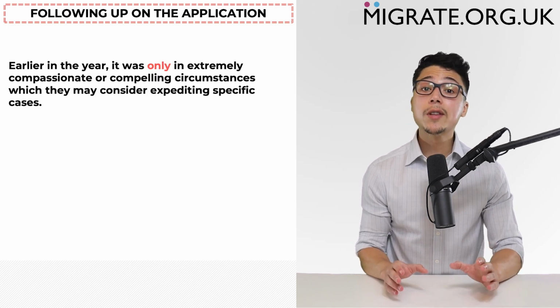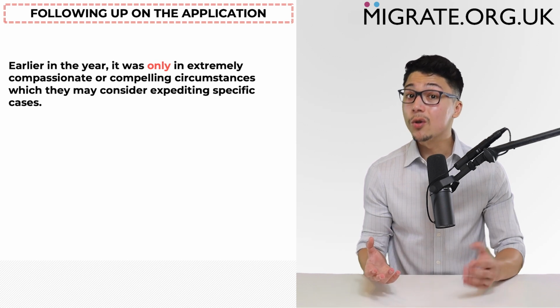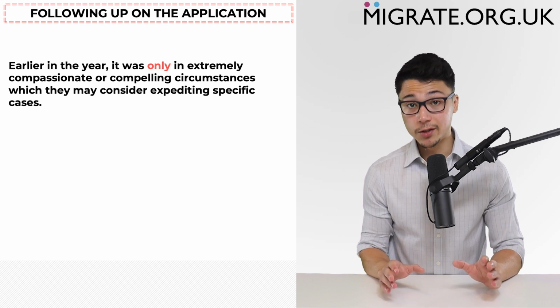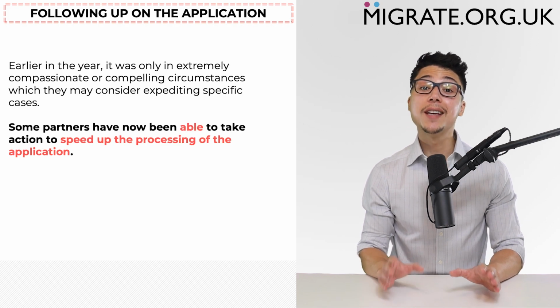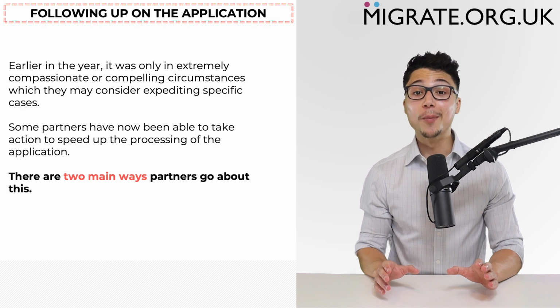Earlier in the year, during the Home Office's Ukraine response, it was only in extremely compassionate or compelling circumstances that they may consider expediting specific cases. However, we've seen that since the actual processing time has returned to 3 months on average, some partners have been able to take action to speed up the processing of the application. There are 2 main ways partners go about this.